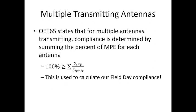I told you that if you have a multiple transmitter situation, you have to sum all of the percentages at the point of interest from each of the transmitting antennas. You sum the percentage, not the field strength value, the percentage of MPE. As long as that's less than 100, you have no problems. We never have problems at Field Day, except for a problem we had in 2019, which I'm going to show you in a second. But generally, we don't have the problem.